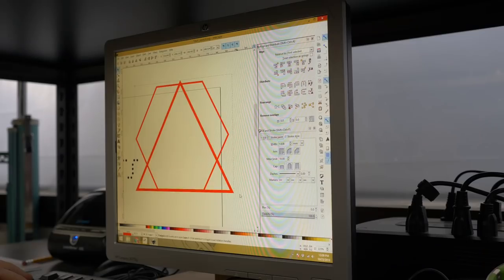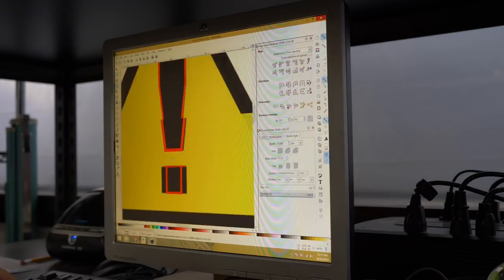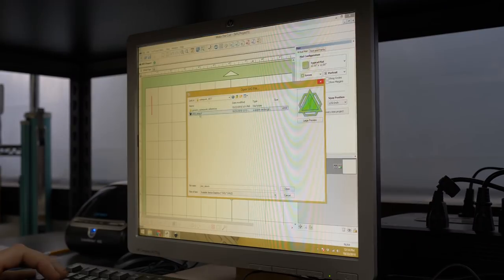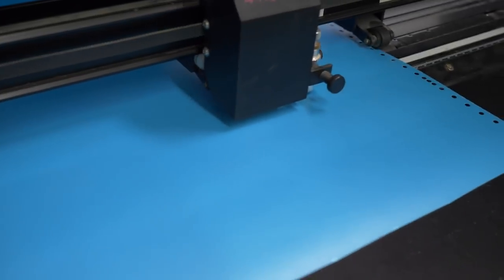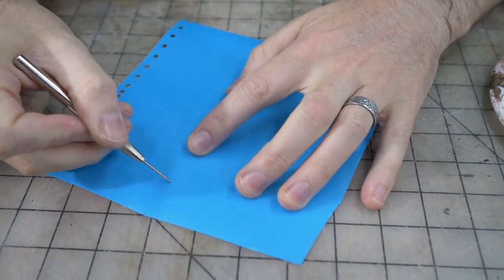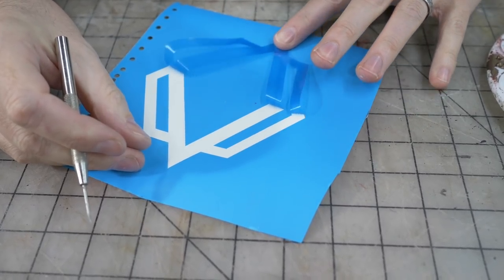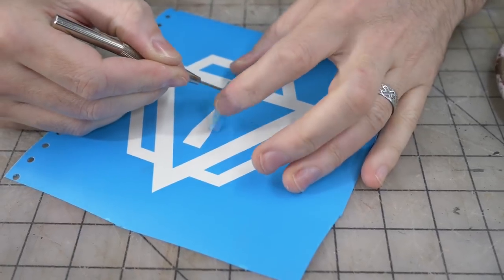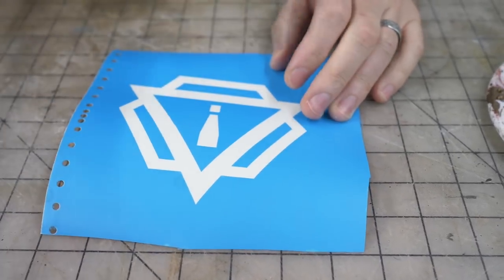Cool. Yeah, I think that'll be good. Stencil, awesome. So I designed this little logo for the front of my shirt and cut it out on the vinyl cutter. Now I'm removing everything that I want to be painted. Same thing with the exclamation point. And then I'm gonna cover this with some transfer tape so that we can move it over to our shirt.